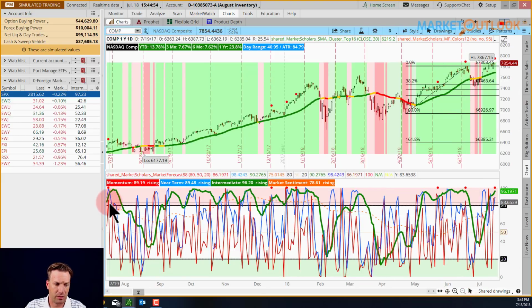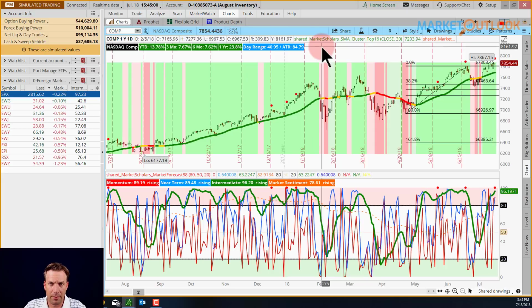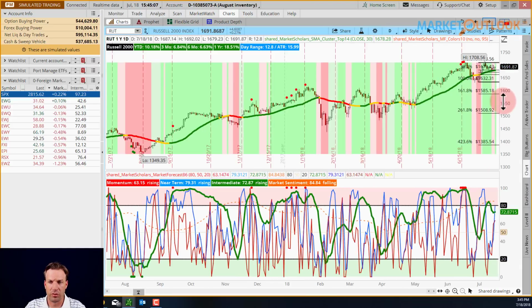And same thing back here. Back last year, we got a cluster around this time. Again, this time of year is typically a bullish time of year. Really quickly, I'll show you the Russell 2000.